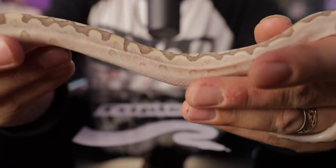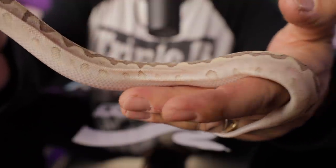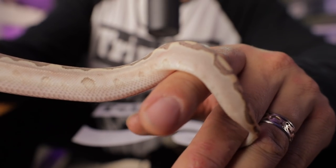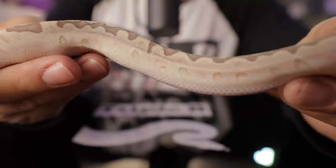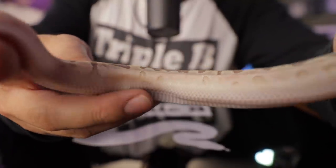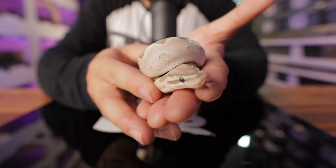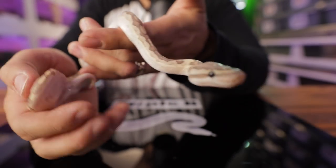It's cool. And you can see the difference on the sides of this snake versus all those other ones. There's a lot more cleanliness. It's very, very smooth and a lot more patternless all the way down the sides. And that's that combo of Pastel and Enchi working together to really clean up those sides. That's what it do. Feast your eyes. Feast them upon this young snake.